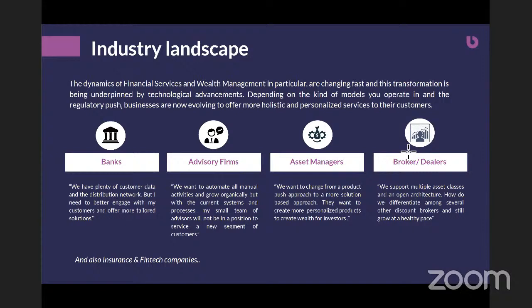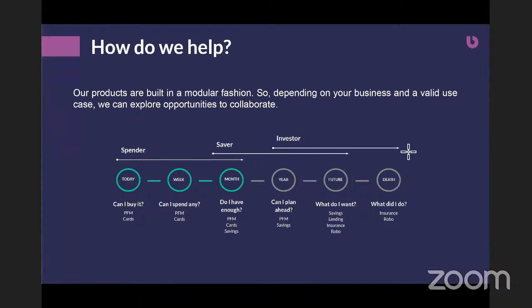And when they come to us, what do we say? We can help them all. And how does Bambu help them? Right. So we deal with all of these institutions slightly differently, and they are in different stages of evolution, which is why our products, built in a modular fashion, are able to cater to the different use cases that we have.